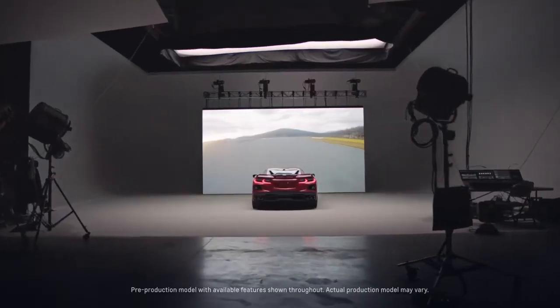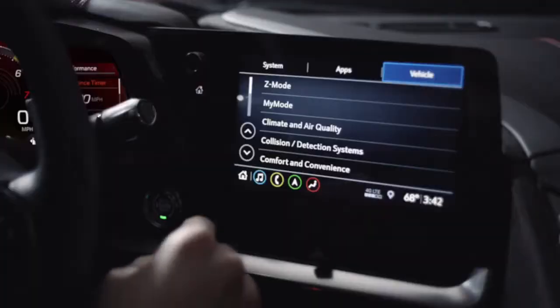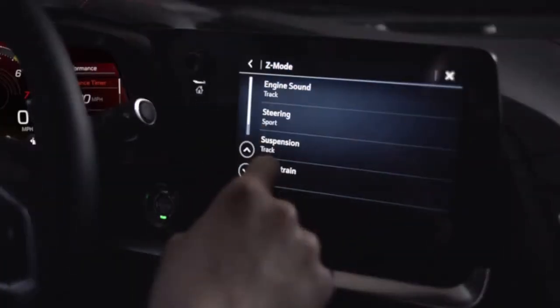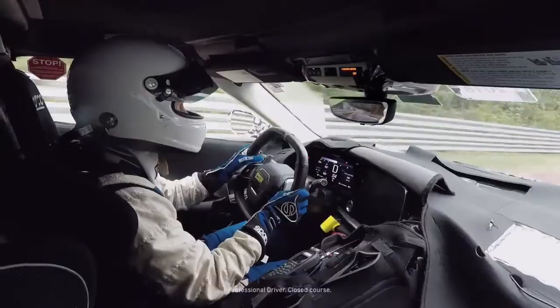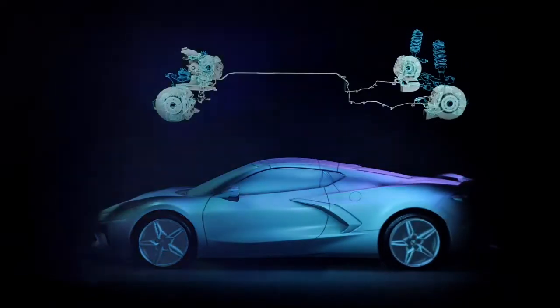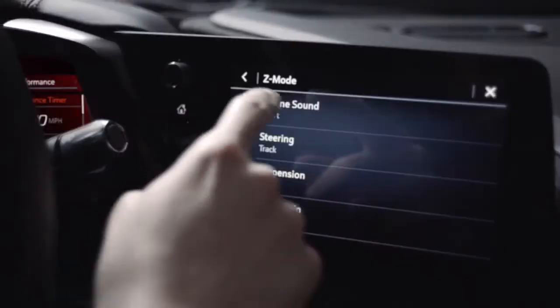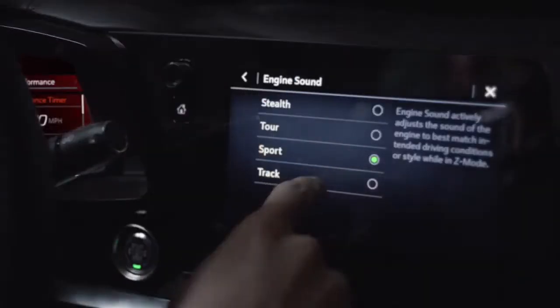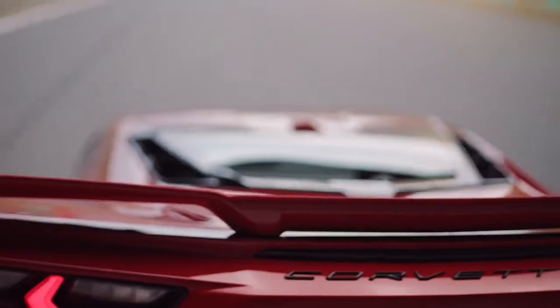On the steering wheel, you will see a Z button. This activates Z mode, which comes from the factory programmed as a more aggressive performance-oriented driver setting. You can think of it as going somewhere between sport and track. It can also be customized to a more personal preference. The complexity of driving and performance variables that can be recalled easily with the push of a button is astounding. Every aspect of the vehicle's track performance that you can adjust, from steering feel to throttle control, you name it, is right there, literally, at your fingertips.